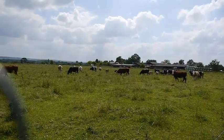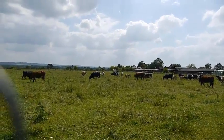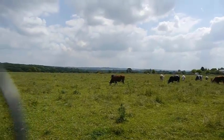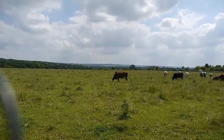Aren't they beautiful? Don't you just love these animals? And the calves? And the North Downs in the background.